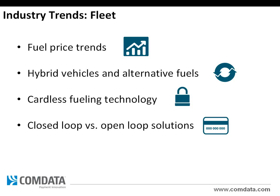You have to consider the advantages of closed-loop versus open-loop solutions. The Comdata proprietary fleet card is a closed-loop solution. It's limited in acceptance to a number of stations, but provides very rich point-of-sale data capture information. In fact, the entire transaction stays within one network, and you can customize and configure your prompting at the point of sale to gather additional data elements that you could not receive through an open-loop network approach.